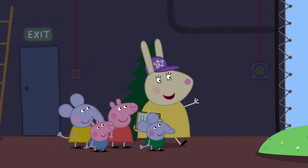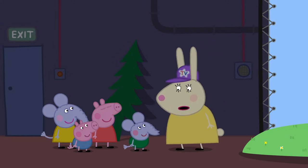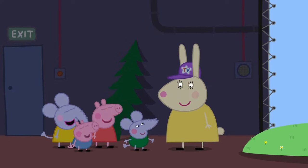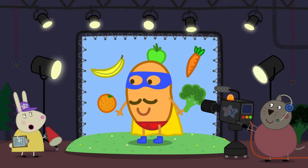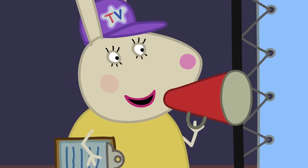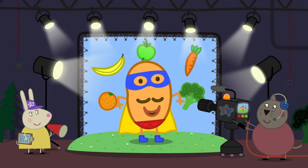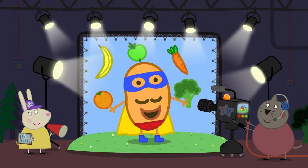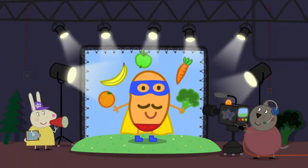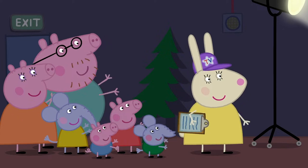This is where the magic happens. It's not magic, it's science. You're a bit of a clever clogs, aren't you? Yes. Okay, we're ready to go. Light, camera, and action. Fruit and vegetables keep us alive. Always remember to eat your five. And cut. That was amazing!